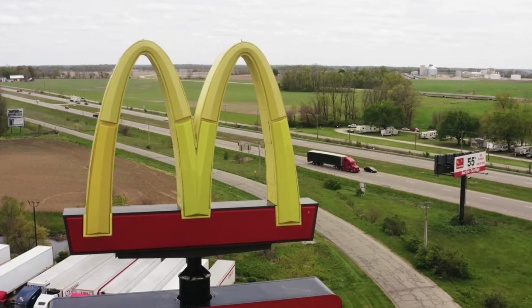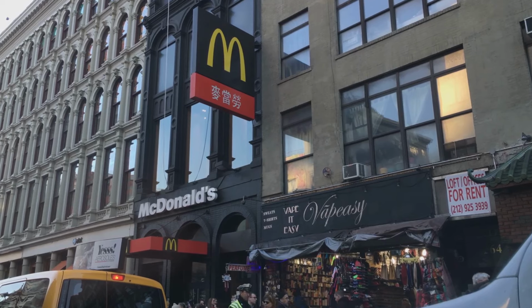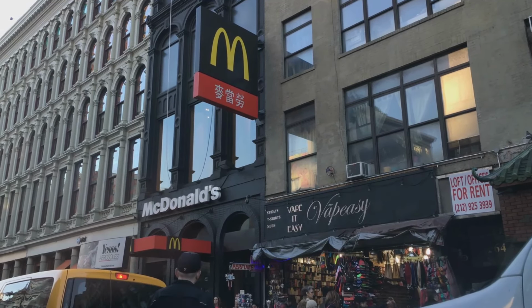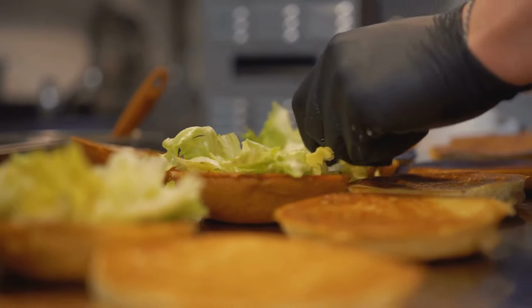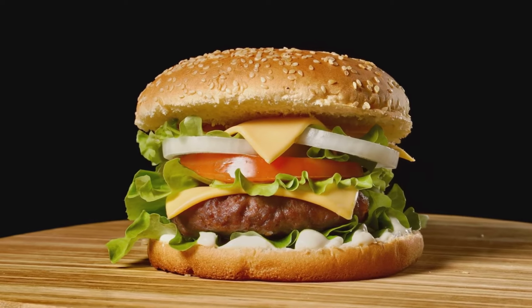McDonald's, the Golden Arches, a symbol recognized around the world. From bustling cities to quiet suburbs, it seems there's always a McDonald's nearby, ready to serve up its iconic burgers. But have you ever stopped to wonder about the journey of a McDonald's hamburger? How does that simple yet satisfying sandwich go from farm to your hands?